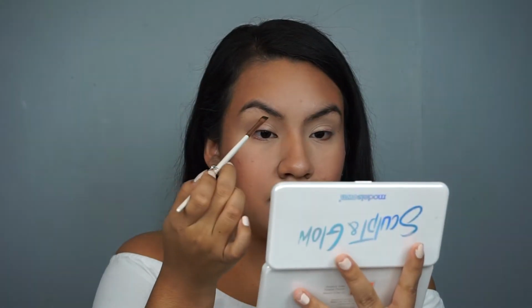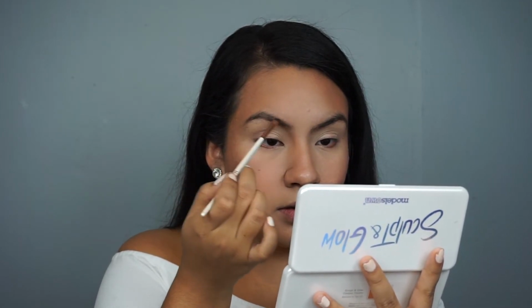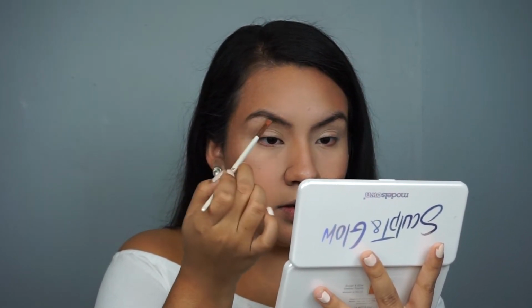But since I do kind of want to fill in my brows a little bit, I'm going into the same bronzer. I'm gonna take a little brow brush, and I'm taking Sculpt, which was the bronzer, and I'm just gonna fill in my brows a little bit. So just a little bit.